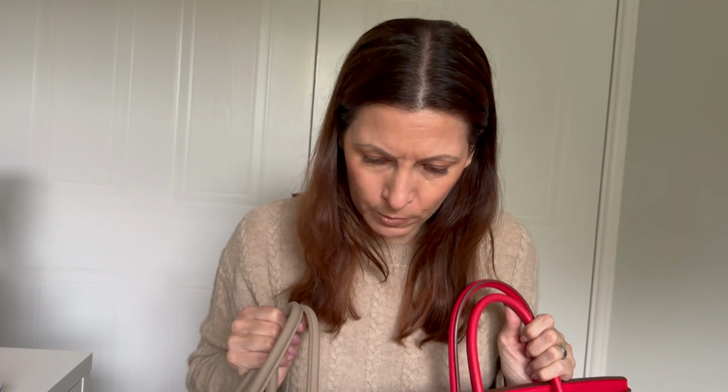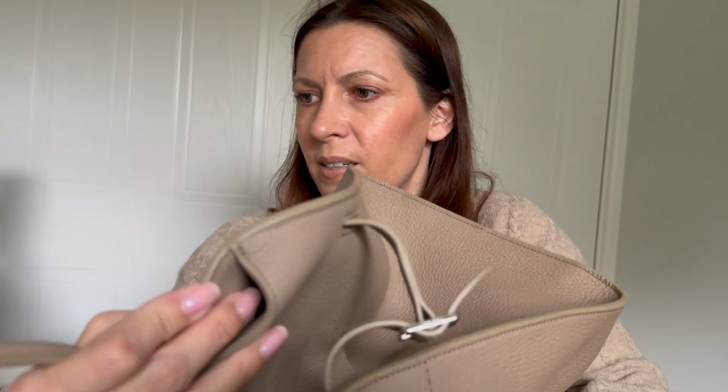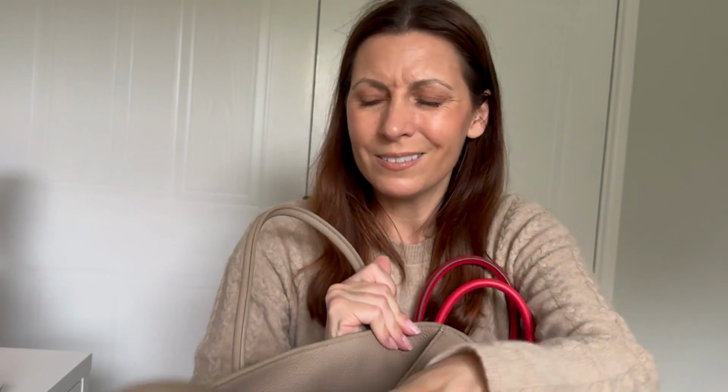Smoother. I think it's smoother. That might be it. If you look on here, the design of it, the process, it's not a fault or anything like that, but it's just a bit lumpier.